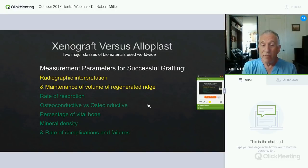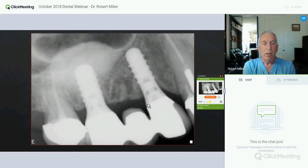And certain graft materials are, in fact, osteoinductive. What is my percentage of vital bone? What is my mineral density? And what are the rates of complications and failures? All of this speaks to clinical outcome.